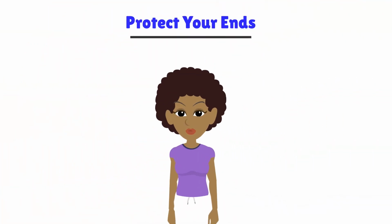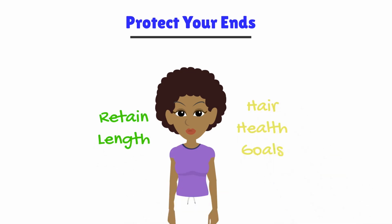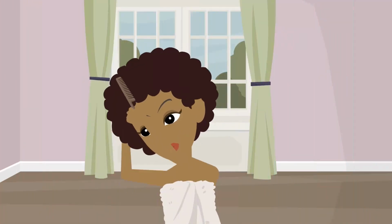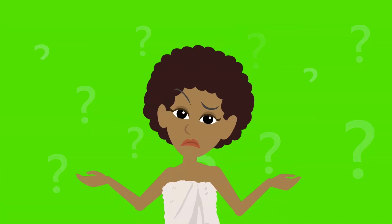End protection is critical at all stages of your natural hair journey, but especially so whenever you're trying to achieve some length or reach certain hair health goals. Want more moisturized curls? Don't forget those ends. Need to cut down your detangling time? Don't rip out your ends in the process. Aiming for overall health? Then aim to include extra love to those ends.